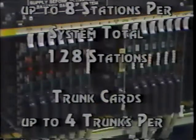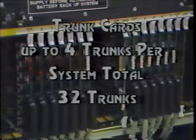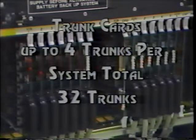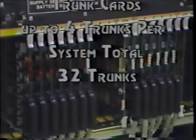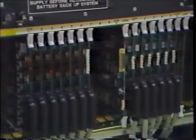Trunk circuit cards control up to 4 trunk lines each, allowing for a maximum of 32 trunks. 24 of these may be two-way office lines and 8 one-way lines for outgoing calls. The simple addition of station or trunk cards allows the user to expand his system incrementally as more facilities are required.